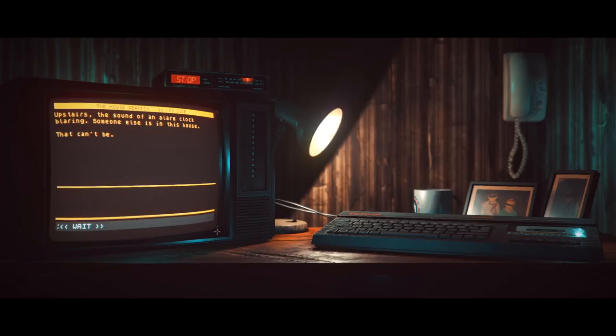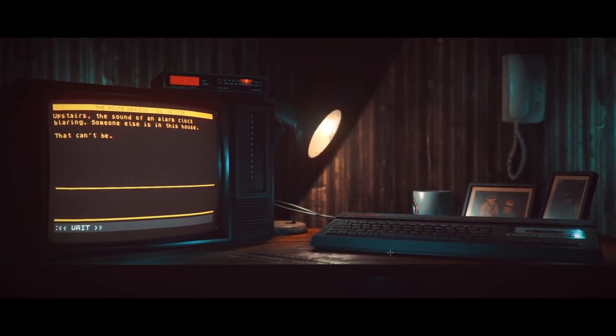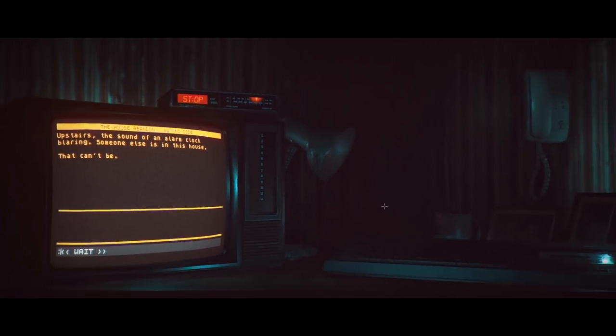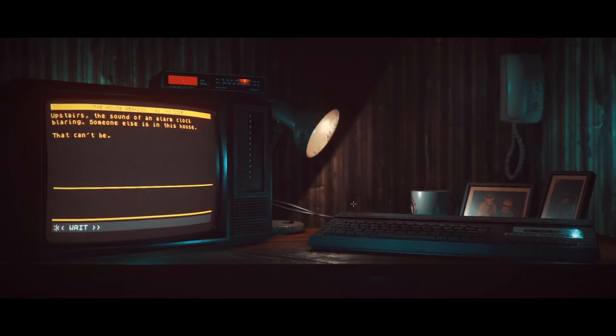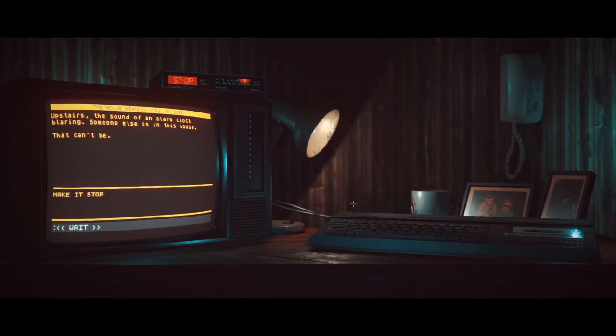Upstairs, the sound of an alarm clock blaring. Someone else is in this house. That can't be. Jesus Christ. The alarm clock says, stop? Well, Christ, that makes it hard to focus. Use note. Make it stop, make it stop, make it stop. Yeah, the note changed.